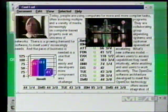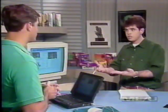Now, this is running on a ThinkPad, so it's got a 486 processor, and it's not even using the latest big Pentium processor, for instance, and yet it's able to do this. This must be a much more efficient use of resources then.